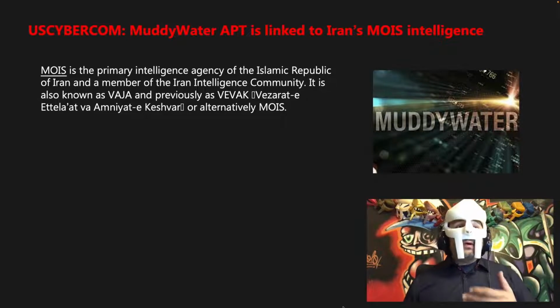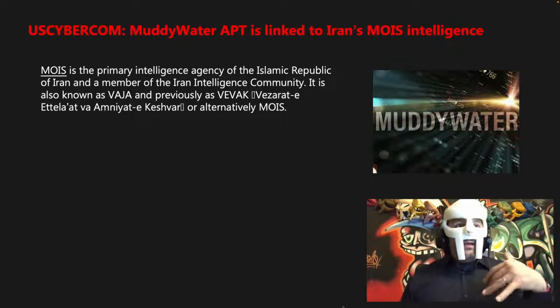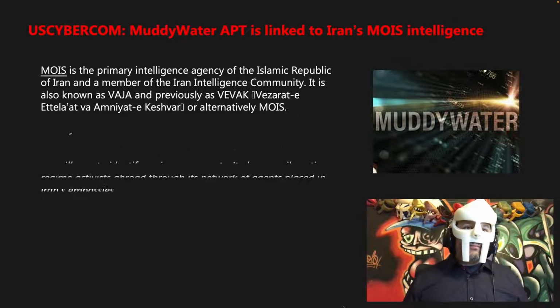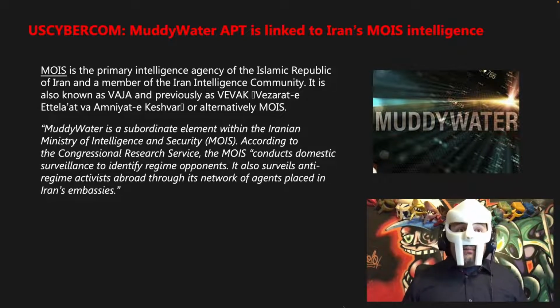MOIS is the primary intelligence agency of the Islamic Republic of Iran and a member of the Iranian intelligence community. It is also known as VAJA and previously as VEVAK, or Vezarat-e Ettela'at va Amniat-e Keshvar, or alternatively MOIS. MuddyWater is a subordinate element within the Iranian Ministry of Intelligence and Security. According to the Congressional Research Service, the MOIS conducts domestic surveillance to identify regime opponents. It also surveils anti-regime activists abroad through its network of agents placed in Iran's embassies.